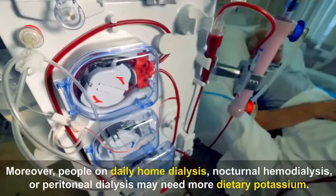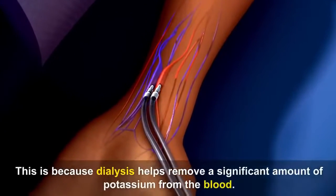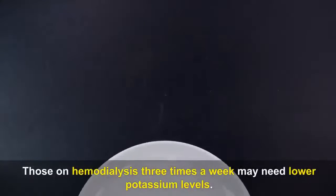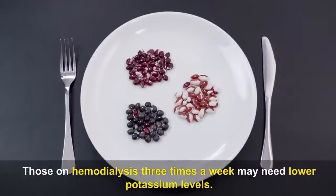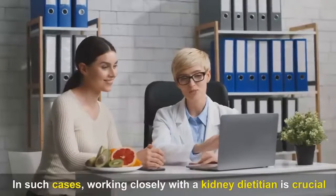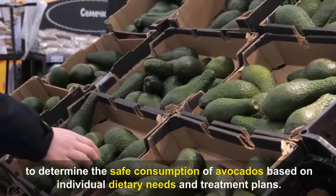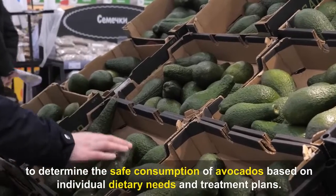Moreover, people on daily home dialysis, nocturnal hemodialysis, or peritoneal dialysis may need more dietary potassium. This is because dialysis helps remove a significant amount of potassium from the blood. Those on hemodialysis 3 times a week may need lower potassium levels. In such cases, working closely with a kidney dietitian is crucial to determine the safe consumption of avocados based on individual dietary needs and treatment plans.